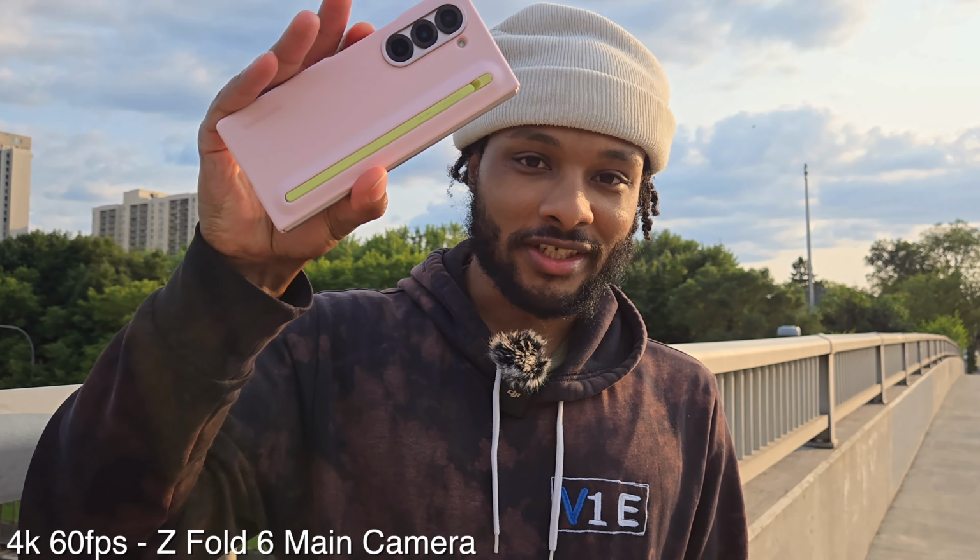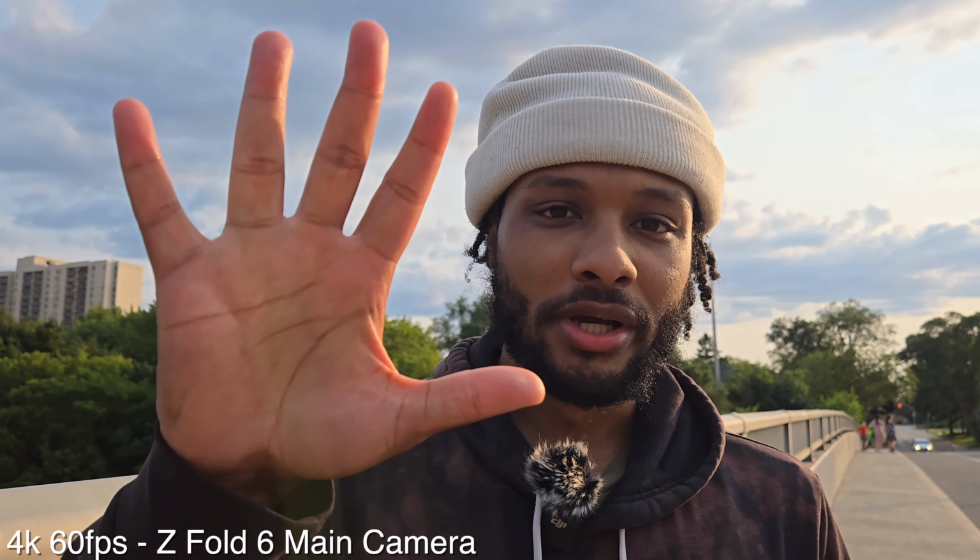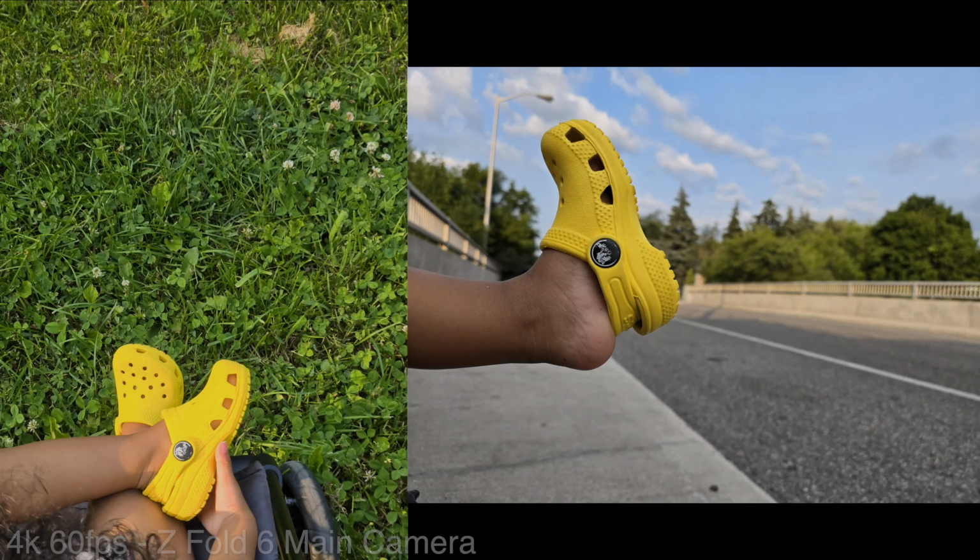We're going to be using our Z Fold 6s, and I'm recording this audio with the DJI mics, so let me know how it sounds. The five subjects that we're going to be taking pictures of are my daughter's shoes, her Crocs, the clouds, the subway station near us, the train tracks, and then the bridge. So let's get into this.